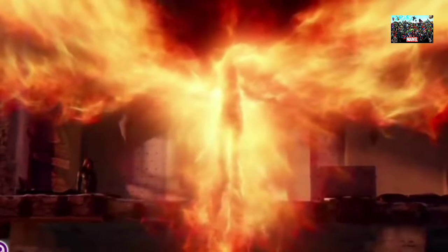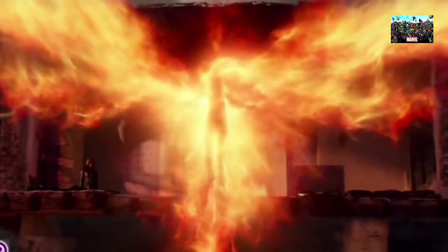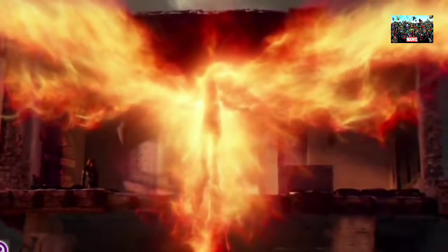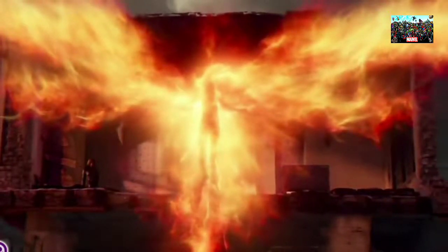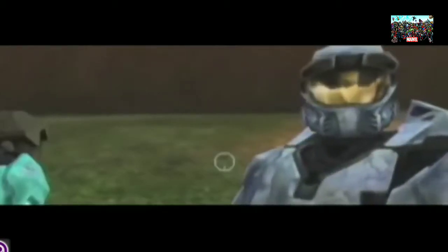Also, in the comics, the Mind Stone is actually blue, but in the MCU, they made it yellow, which matches the main color of the Phoenix Force's yellow, red, and orange. It's blue, we're blue. It's just important, okay?